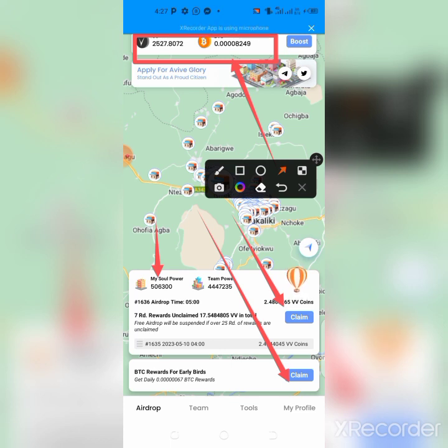If you have been mining this token and your app is not yet updated, they have a Play Store version of this, and they also have an iOS version of this app called Avive network. So you can use the link for new users, register, and start claiming every single day. Each day that you do not claim, you are going to be suspended. So the mining will stop.